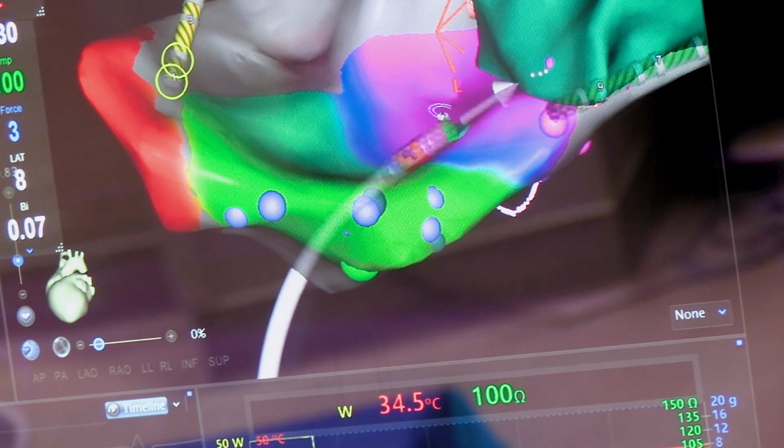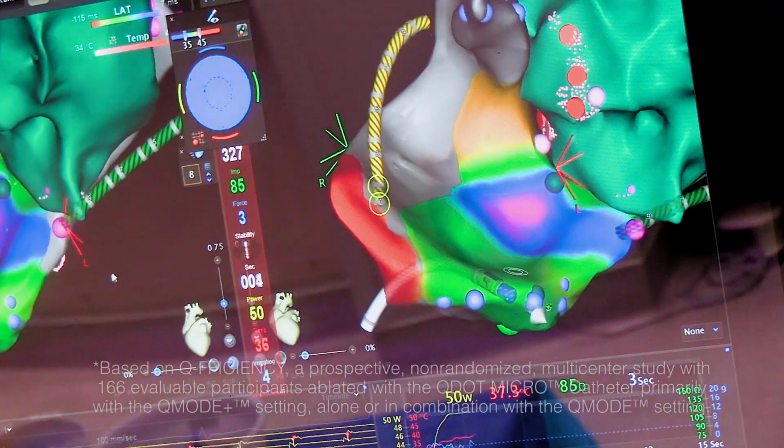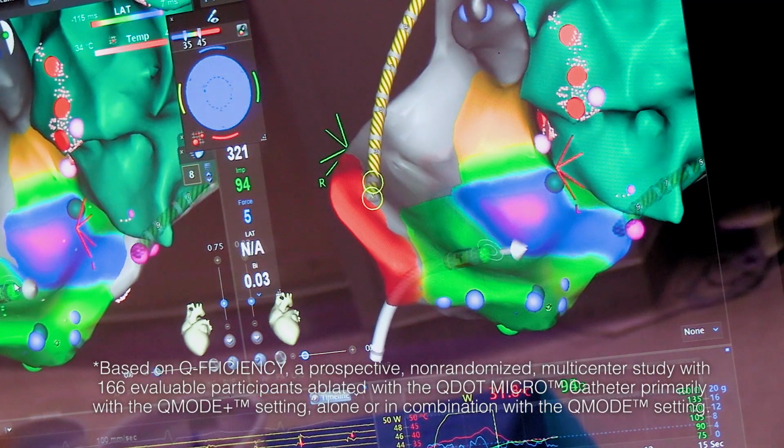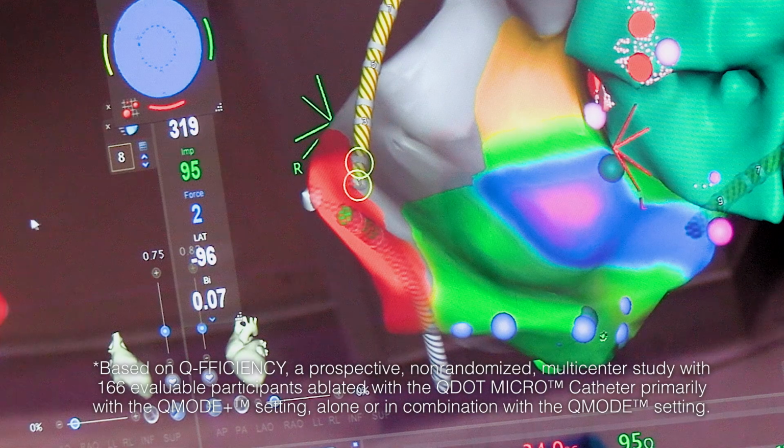Every time we try a new technology, we go through a process of learning how to optimize the best feature. But it was very obvious that the procedure was more efficient. The working parameters really prevent, for the most part, steam pops. So if you try to skip the contact force law, we virtually don't see steam pops anymore. It's extremely unusual. So that really drives the safety quite a bit.